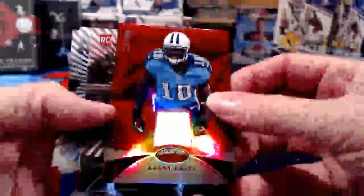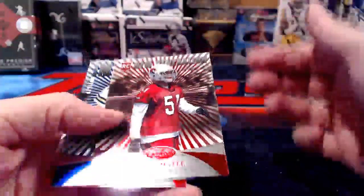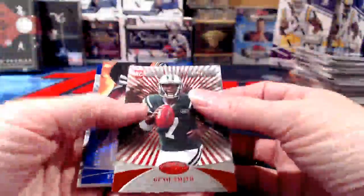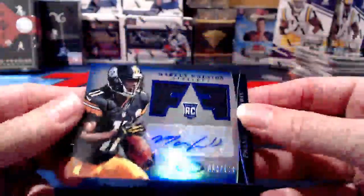All right, our materials hit here is to $299 on the Kenny Britt. Kevin Mentor, Brett Favre, Hakeem Nicks, Vincent Jackson, and Michael Floyd. And this is our last pack. That was Geno Smith. And look at that.